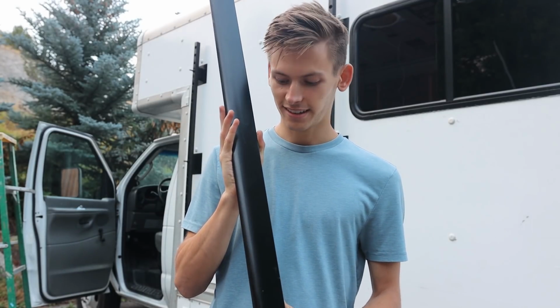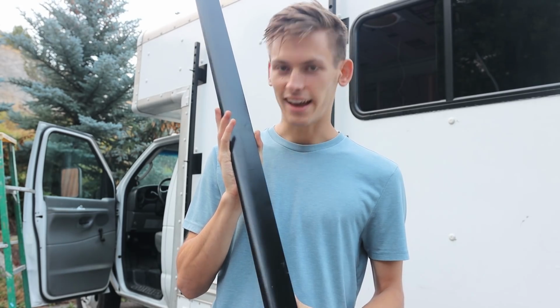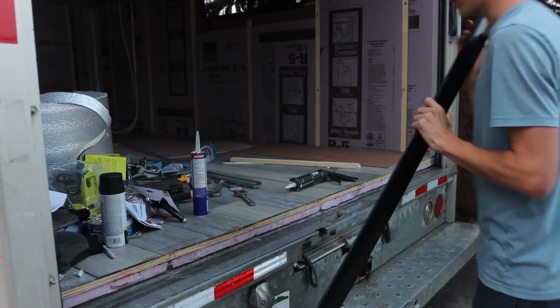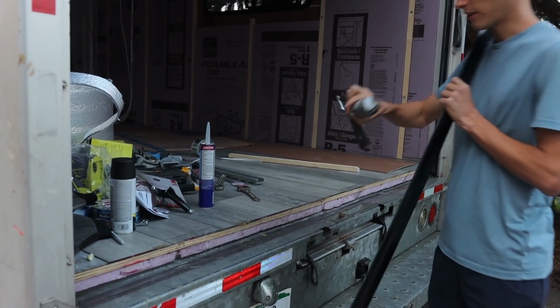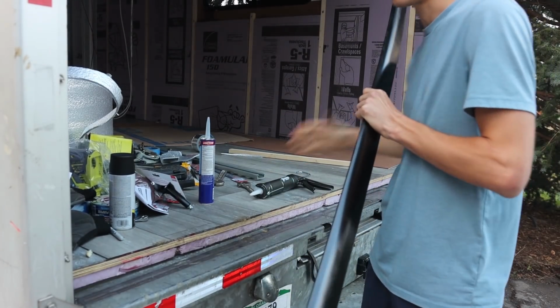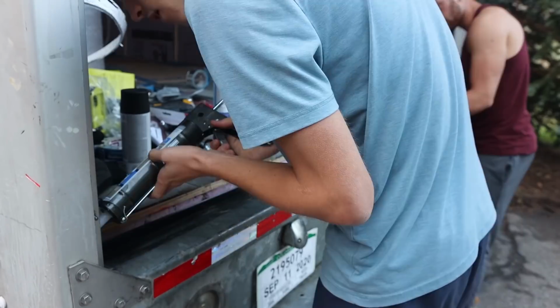Let's go. This piece of trim molding is done and ready to be installed. We're just gonna use silicone to install it. Technically not an adhesive, but it's used as an adhesive as well as a sealant.